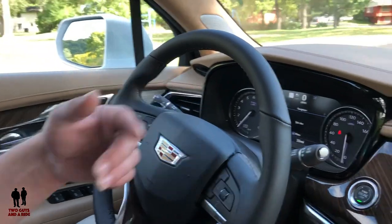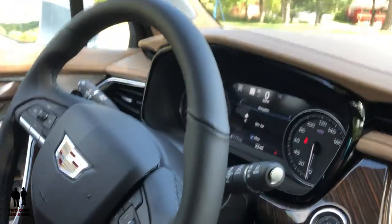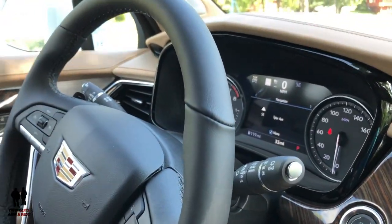Folks, this is the 2020 Cadillac XT6 all-wheel drive premium luxury with the platinum package. And today we're doing a video on the interior technology, the tech driver's information center and the infotainment center. So we're going to start with the driver's information center.